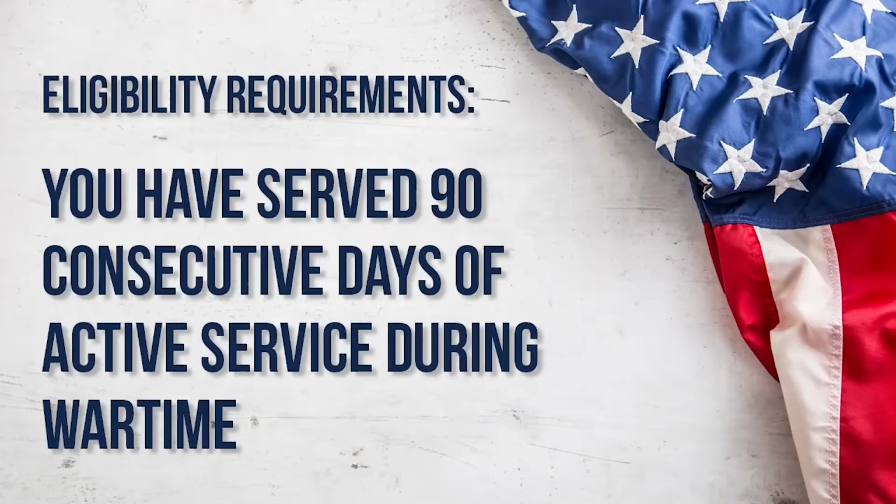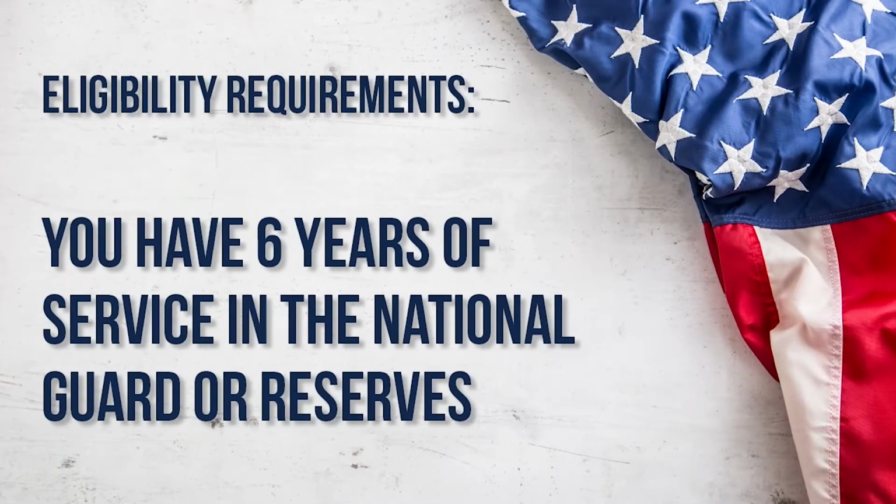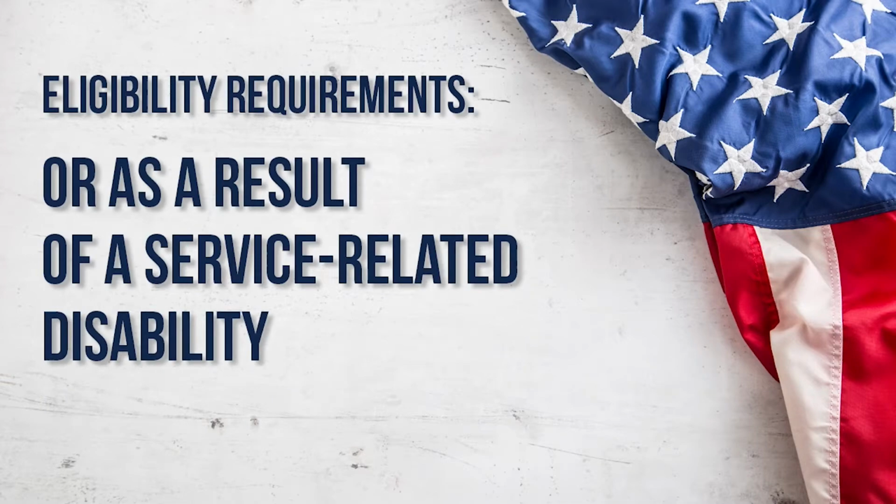All right, #2, who's eligible? You may be eligible if you have served 90 days of active service during wartime, or you have served 181 days of active service during peacetime, or you have served 6 years in the National Guard or the Reserves. Or if you are a spouse of a service member who died in the line of duty or as a result of a service-related disability.